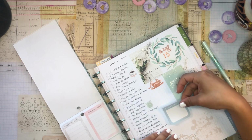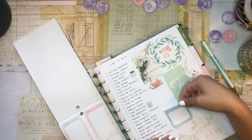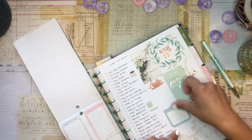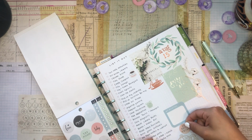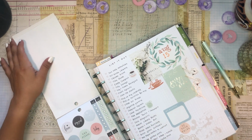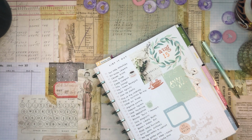Maybe a My Mantra sticker. Put this right here. One of these circle stickers, Do Your Thing. Put that right there. Very cute. Love how it turned out.